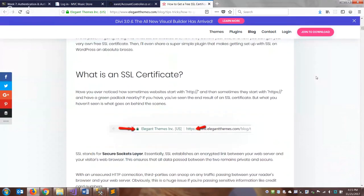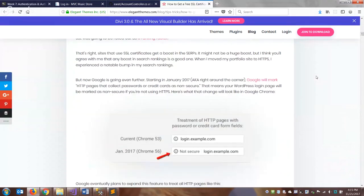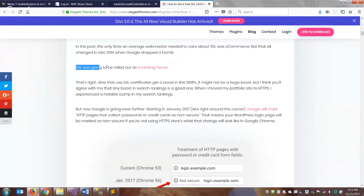Because Google announced not too long ago that SSL is a factor in your Google ranking. So unless you have read-only pages, if you have any forms at all, Google is going to start to flag them, even a simple contact form with no SSL. Users are going to start getting security warnings, which is going to do what? It's going to scare them away from using the sites you've built.